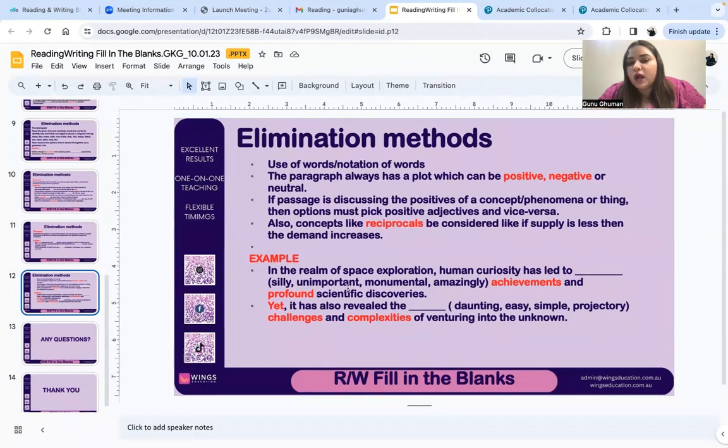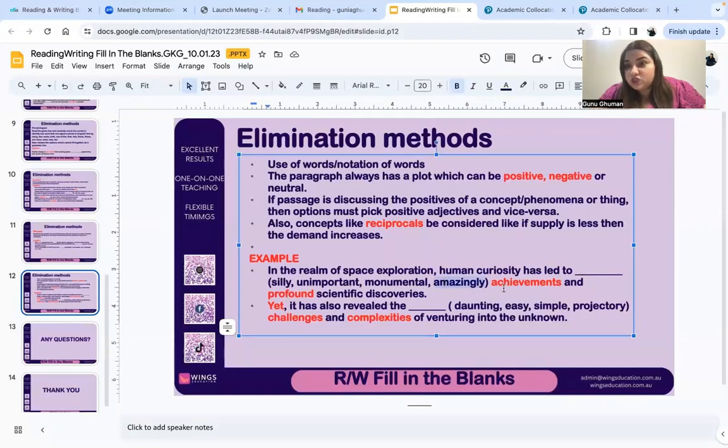For example, in the realm of space exploration, human curiosity has led to dash achievements. Space exploration has done, so there should be monumental achievements, okay? Amazingly, even if you look at the parts of speech, achievements is a noun. So we don't put an adverb with a noun. We put an adverb with the verb. You remember? Add to verb. So amazingly is an adverb. We will not put this word with achievements. We have to put an adjective with the noun. We can't say unimportant or silly because we're talking about space exploration. So we will say monumental.